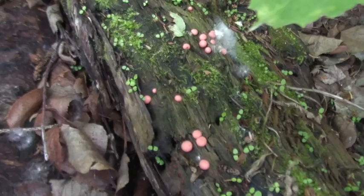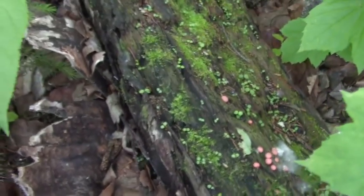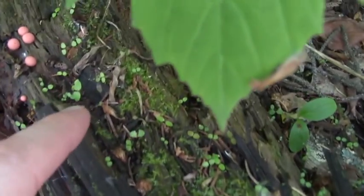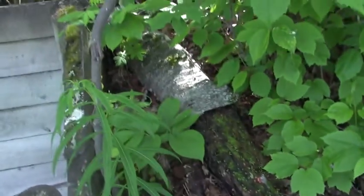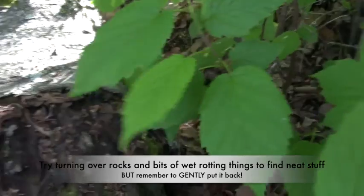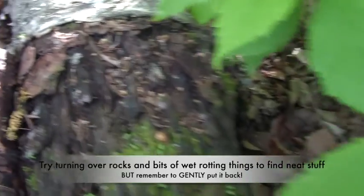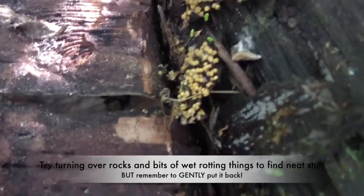Look at these little fungal growths. I don't know what they are, but they sure are bright. And the tiny little plants growing up from the rotting log. It's all in the details. You never know what you'll find.